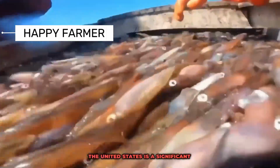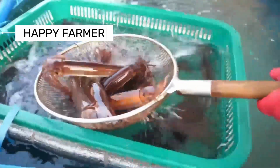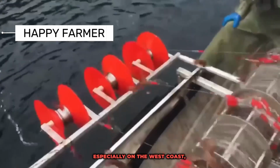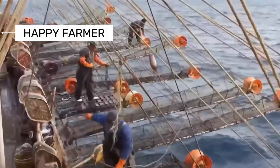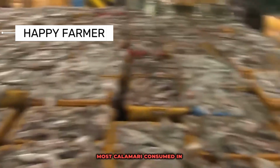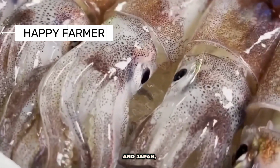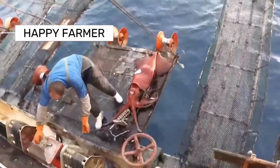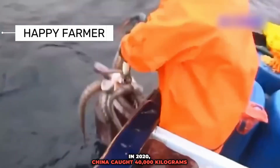The United States is a significant consumer of fish, mainly in the form of calamari. While there's some domestic fishing in the U.S., especially on the West Coast, it's relatively small compared to global consumption. Most calamari consumed in the U.S. is imported from China, South Korea, and Japan, the world's three largest calamari fishing nations. In 2020, China caught 40,000 kilograms of calamari.